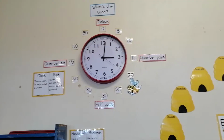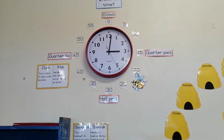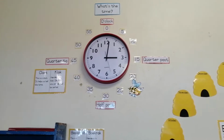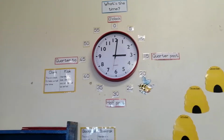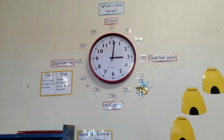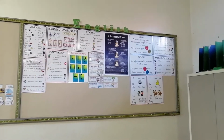The next thing that I've made for my class is this clock with the minutes on it, as well as some of the words. My learners generally really struggle with telling time, so I have done this and I love it, and it's been here for 4 years.